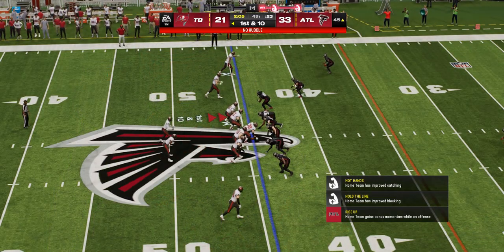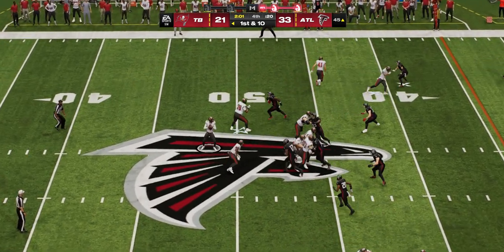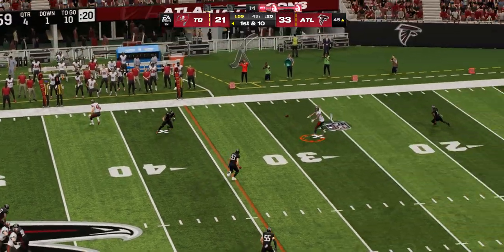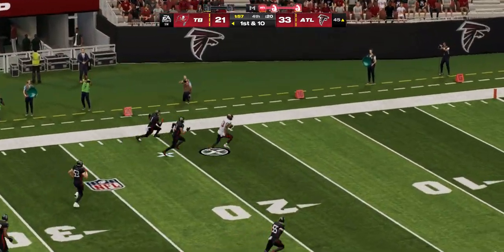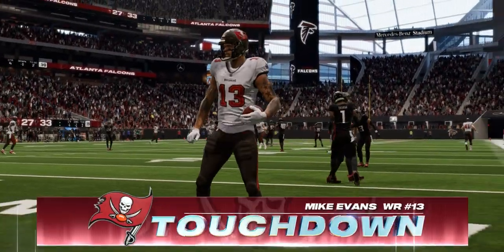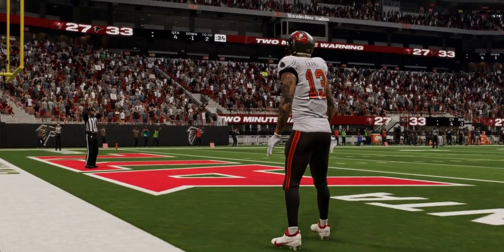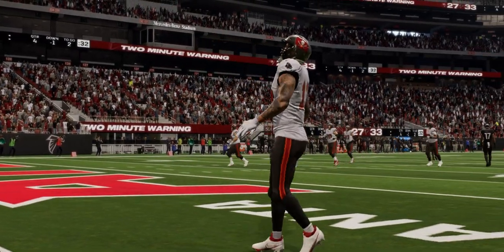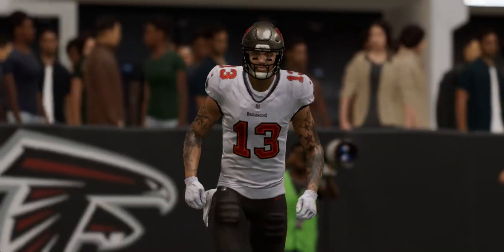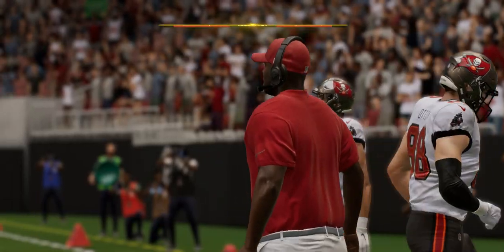Looking to speed things up here, going with some tempo. A first down throw from Mayfield. This is caught by Evans. Down inside the 10. Touchdown, Tampa Bay. Mike Evans, with now 2 fourth-quarter touchdowns. And the Buccaneers have made it a one-score game again here in the fourth.